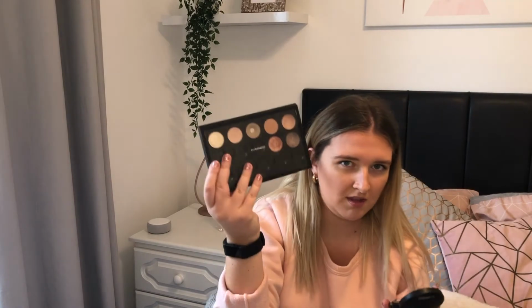They're quite creamy, not like my other MAC ones. They're more normal eyeshadow, but these are quite creamy. I don't know if it's because of the mineralised collection, but they're really cute, good for blending.